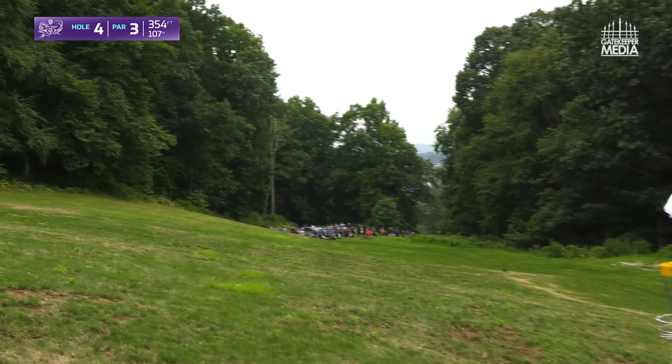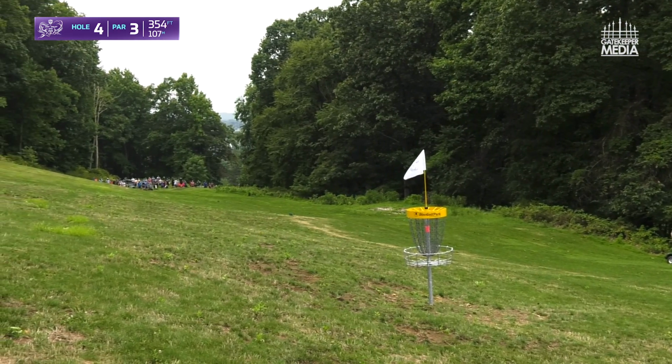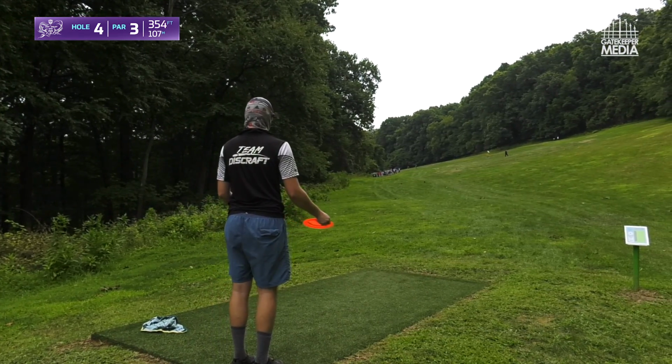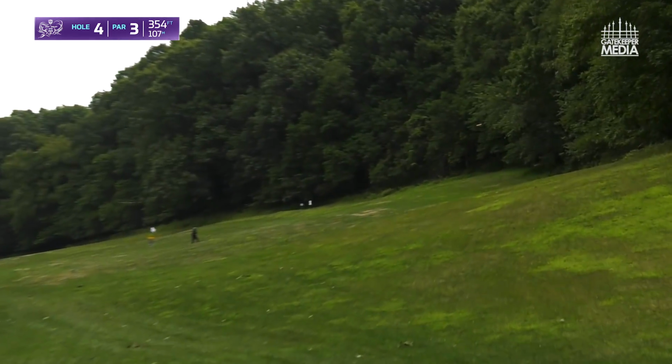Simon taking the straight hyzer on it, but as you can see, he left it short. Yeah, he thought that was perfect. So this hole is very deceiving. There's nothing in your way. You feel like you should birdie this every time, but this one plays trouble on a lot of people.